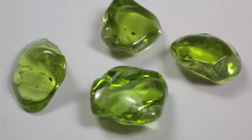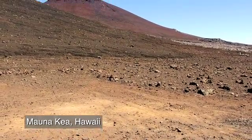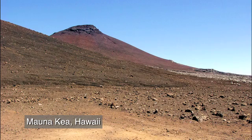Peridot is a variety of olivine. Just keep in mind that the olivine in the soil sample is much smaller than these crystals. Roughly half of the soil consists of poorly crystalline material such as volcanic glass. Thus, the Martian soil appears very similar to some weathered basaltic soils that we see on Earth in places like the flanks of Mauna Kea, Hawaii.